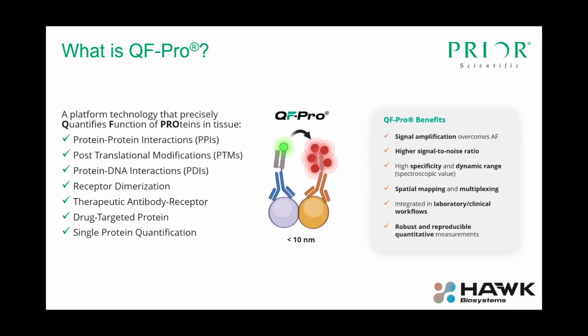So what is the technology that really underpins Hawk's success? QF Pro is, as I said, a FRET FLIM assay that allows them to analyze such things as protein-protein interactions, or the presence or lack thereof of post-translational modifications. And the benefit of this is that they're able to achieve much higher spatial resolution than even some of the advanced super resolution microscopy techniques that are out there. They get not only a quantitative readout, they also get more qualitative information and spatial information compared to other techniques. And it can be integrated into standard laboratory workflows.